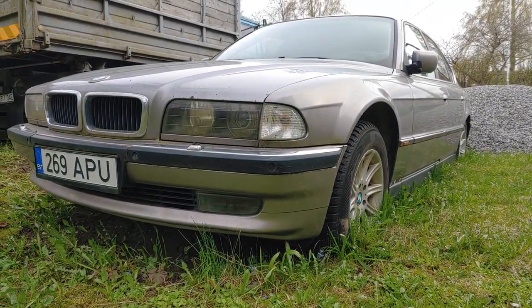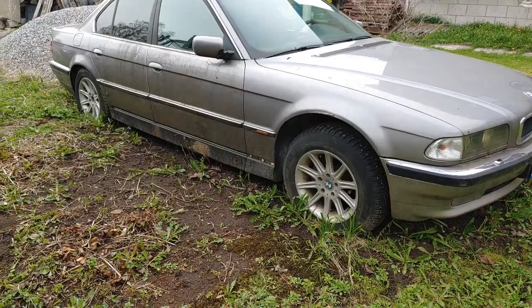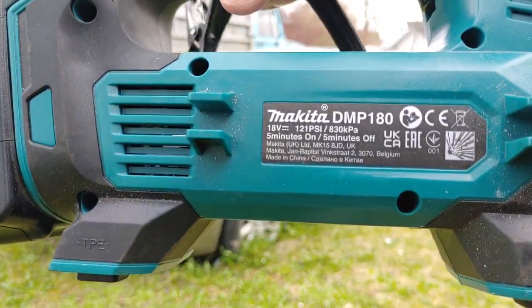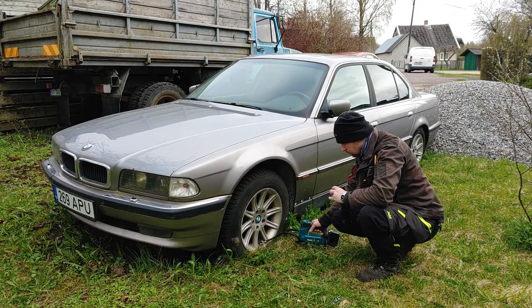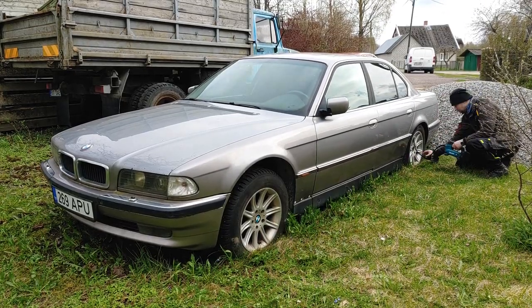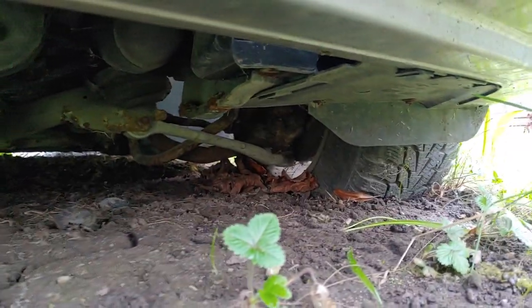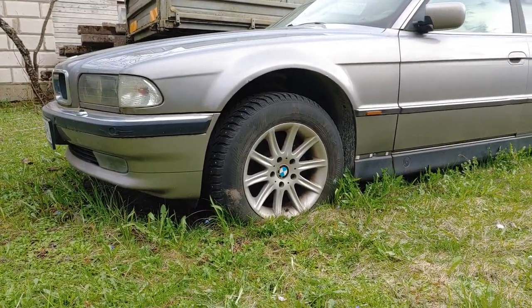So the plan is to get it up a bit from ground. This side is not so bad. Still not much space. So now it's a bit better, but still not good enough.